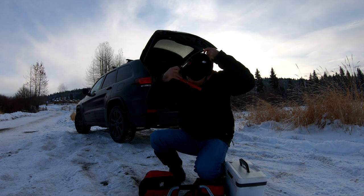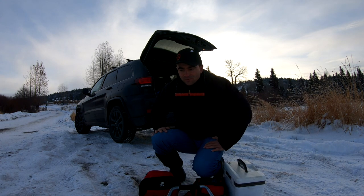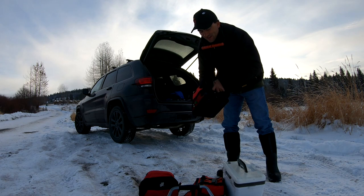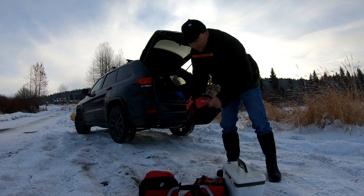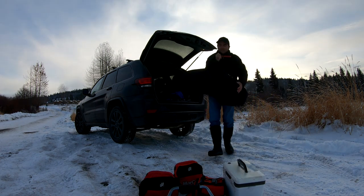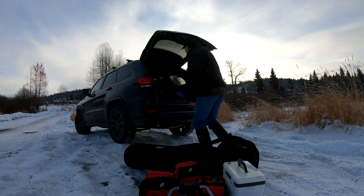And then you just put that on your neck, so that you're ready to go in case you do go through. A backup Marcum, just in case the first one dies on you. These seriously are the most important thing for ice fishing, your sonar. You catch way more fish with sonar. And my electric ice auger, which you don't need, but it makes easy work of the ice.